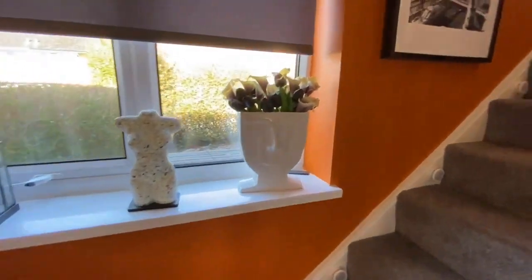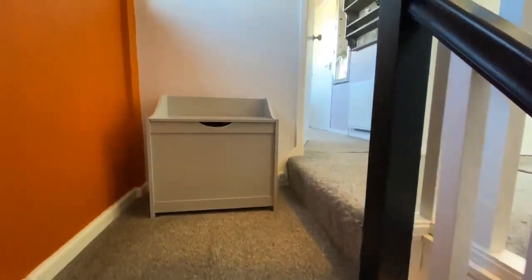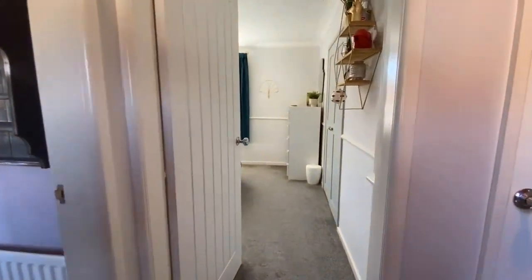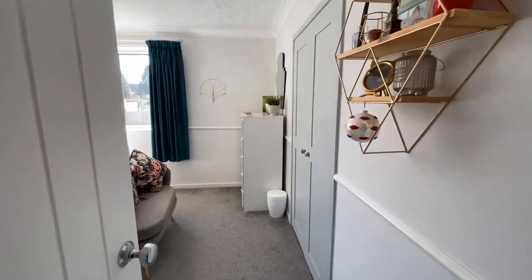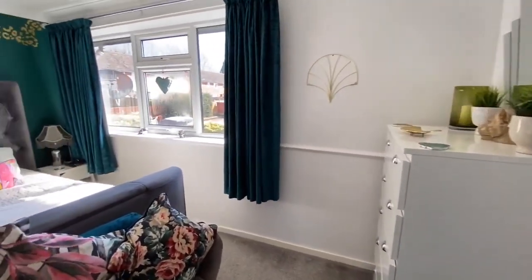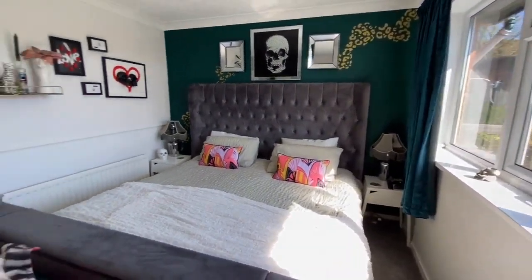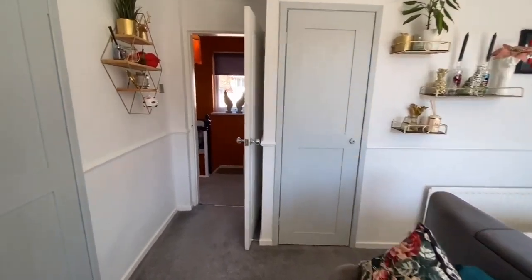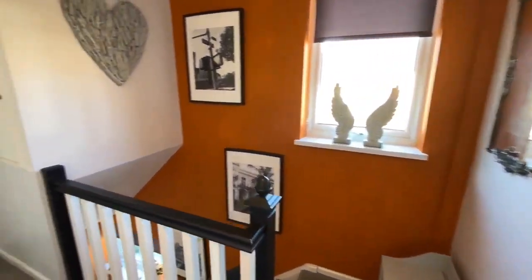Cloakroom on the left, and now heading upstairs to the landing. More storage cupboards on the landing, and then here, bed 1, plenty of built-in wardrobes and storage cupboard space in this room, and you can see what a lovely big double bedroom it is. Bedroom 2, which I'm going to show you now, is of comparable size, also at the rear of the house.